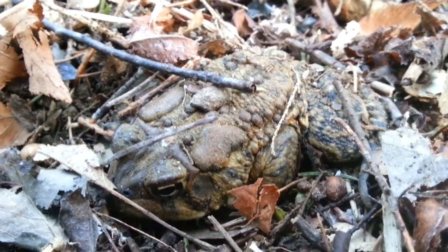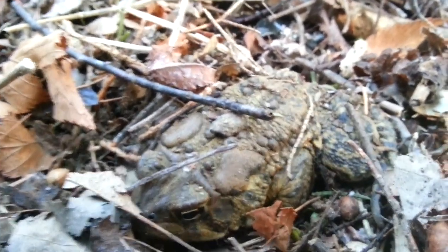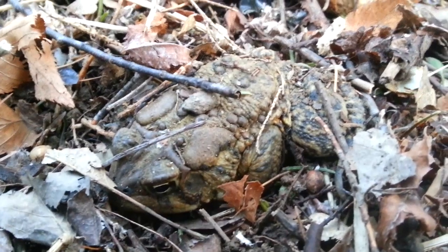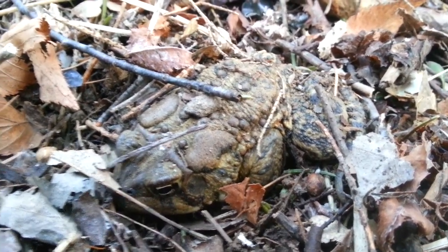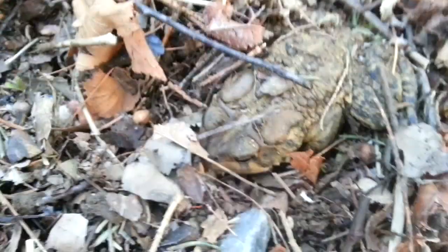You guys, look who I have found. Mr. Toad! What are you doing here, Mr. Toad? Hanging out in my secret garden. But hello everybody and welcome back to Specimen Saturday. So, let me sit down real quick.